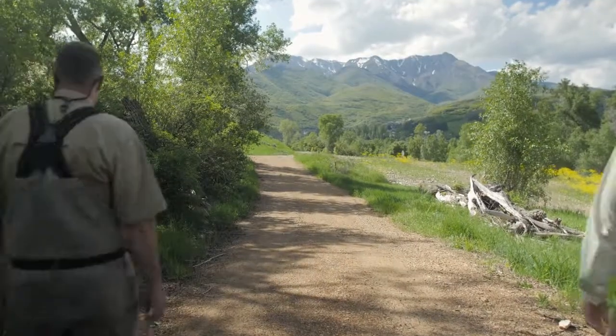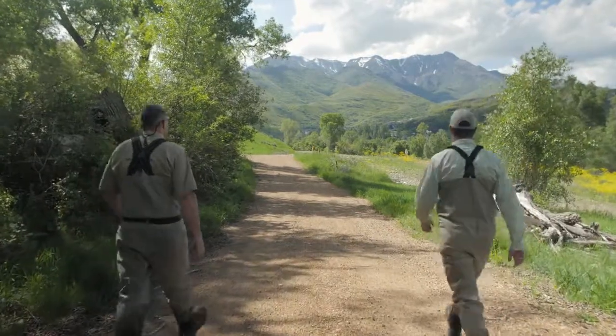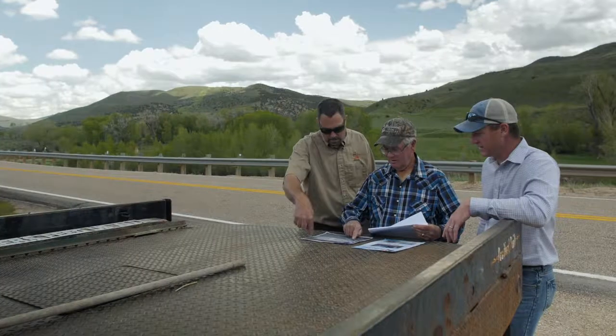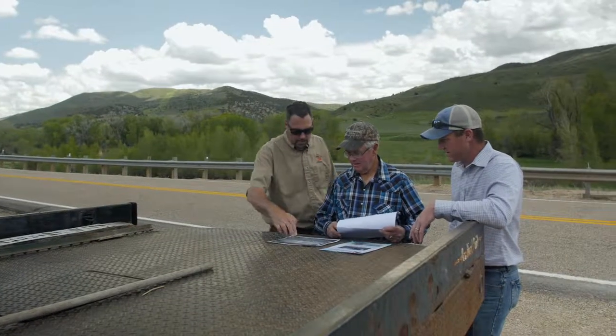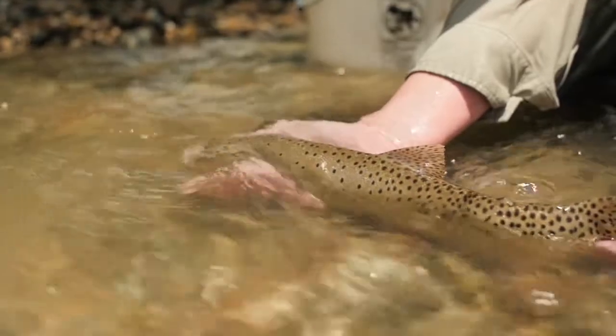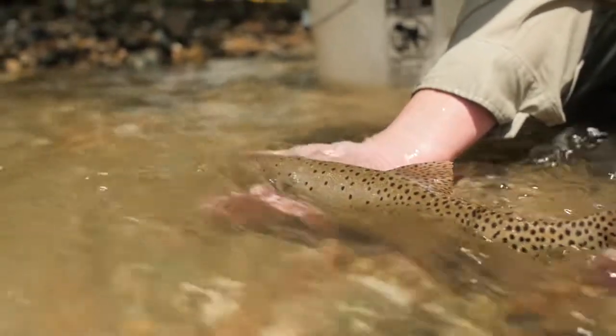Really gives my life and my career a sense of purpose, and I feel like, you know, I'm able to provide a benefit for future generations, that my little boy will be able to go out and fish for Bonneville Cutthroat Trout, and my little girl will have an opportunity to see a bluehead sucker.